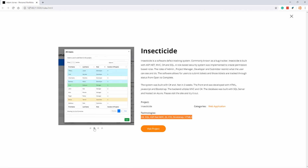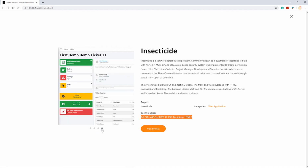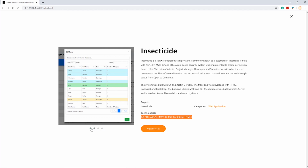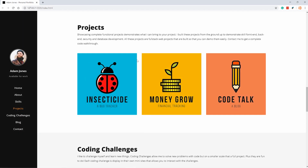The other thing I added here is some screenshots. So in case you have someone that doesn't want to go look at your demo project, you can give them the opportunity to browse through the screenshots. But this link right here would in turn take them to the full project where they could demo, log in, and look at it. So that is your project section.